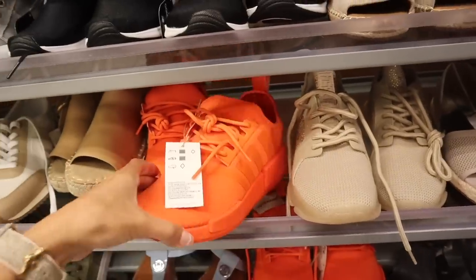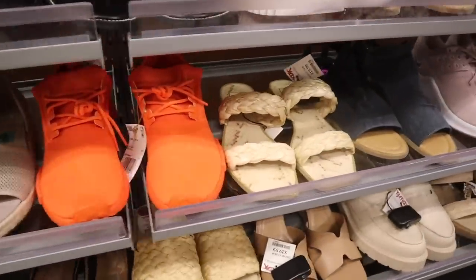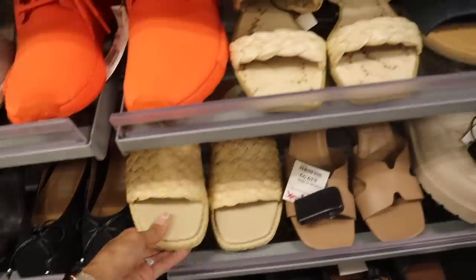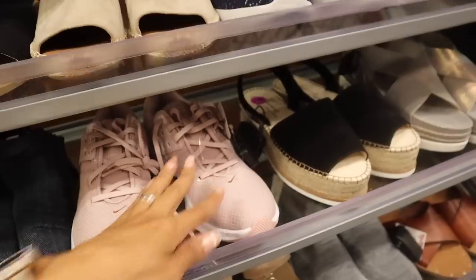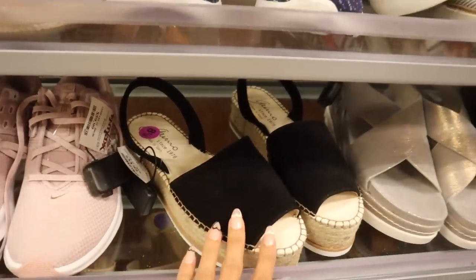They also have a neon orange one again, which is so adorable. And look at this one over here. So priced at $20 for that boho look this summer. The other one is priced at $50. Look at these Nikes. So they're purple with the rose gold part. So a size 8.5. And this one is only $60. I love the ones where it gives you some height. This one is only $35, you guys.